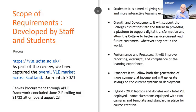These are just some of the headlines of all of the things that we've been doing. In terms of closing the digital gap, we've issued 2,000 laptops and MiFi dongles. We've got some real hybrid stuff going on. We've got an Intel VLL. Some of you might not know what that is. We don't do lecture capture.